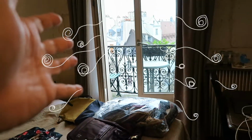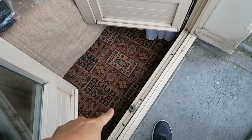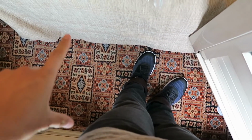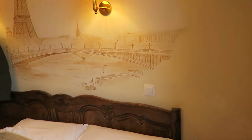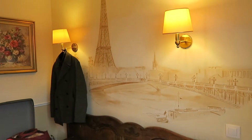Fortunate thing is we have a balcony. That's always a bonus. There is a step here from the balcony to the room, so you need to kind of step up, step down to get about this place. You see how much room we have between the balcony and the bed. This is the space we have to work with. I'm not complaining. It's a nice city, but hotel rooms are just too small.